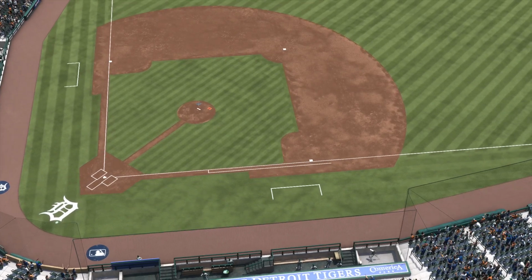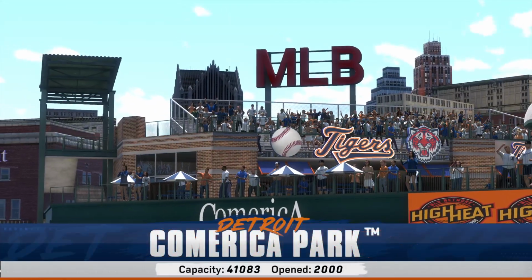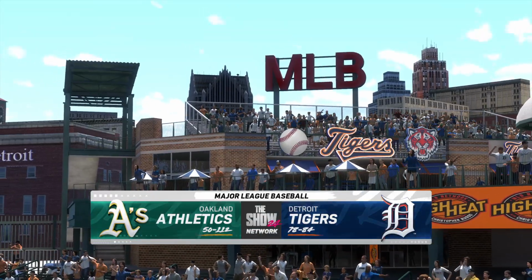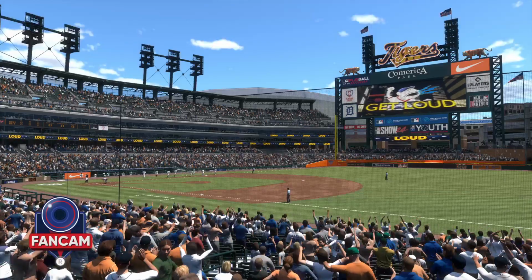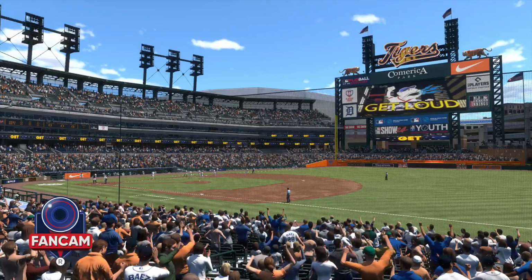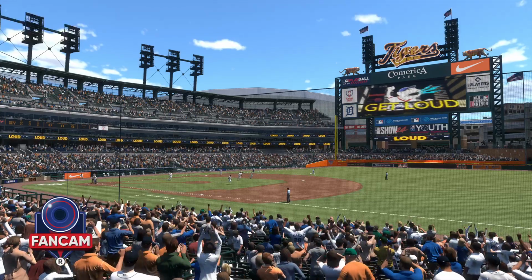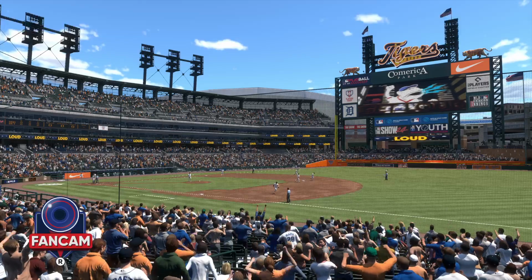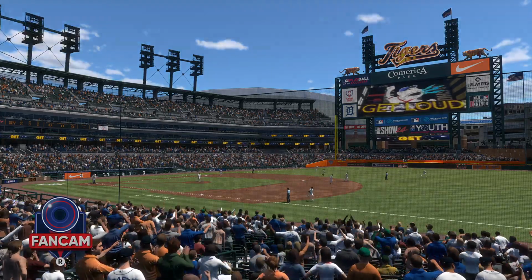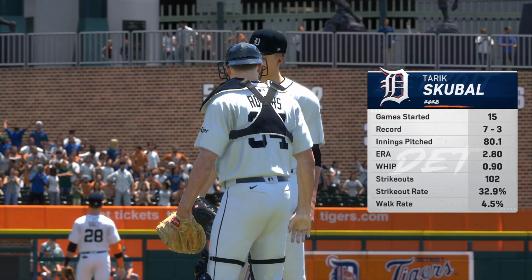MLB The Show with a good one coming at you. It's the Oakland Athletics and the Detroit Tigers. First pitch coming at you right after the break. So almost ready to get underway.